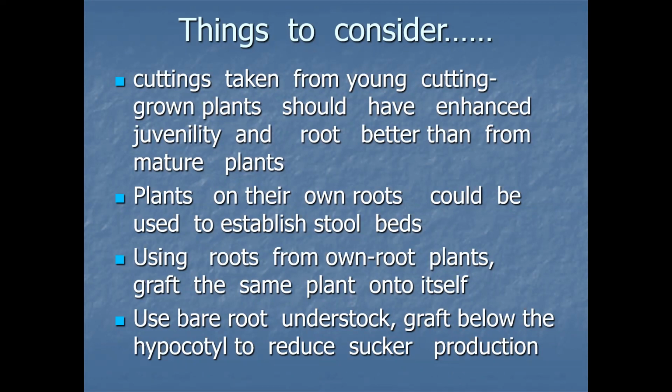Plants that are on their own roots could be put into stool beds. Certainly we see stool beds used in a lot of fruit tree production and apple production. I remember local nurseries were producing Corylus avellana contorta in stool beds. There's no reason why we couldn't do witch hazels, particularly the Vernalis types that generate a lot of sprouts from the bottom. It would be a good candidate to go into a stool.